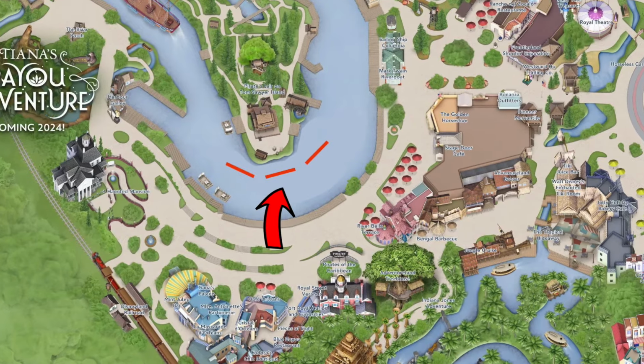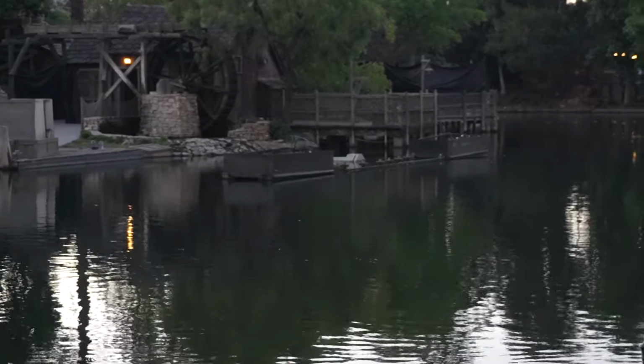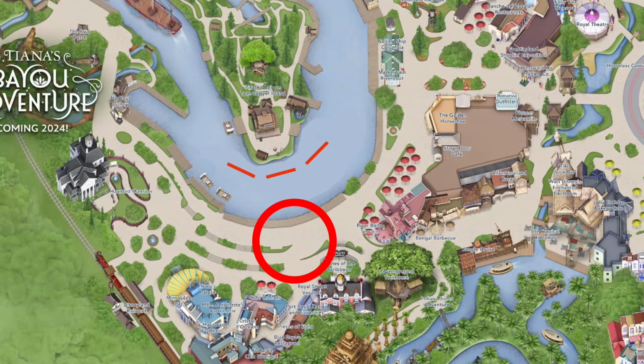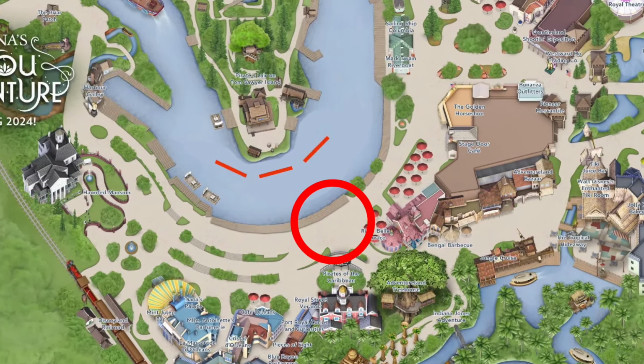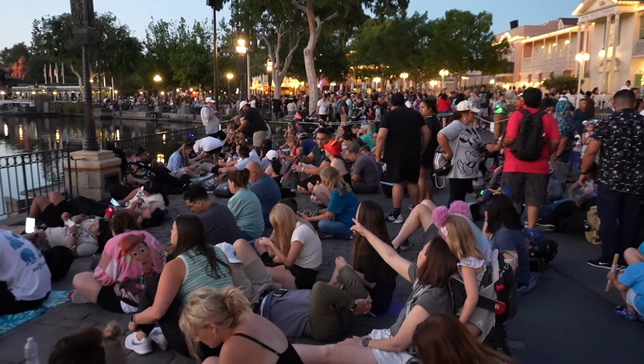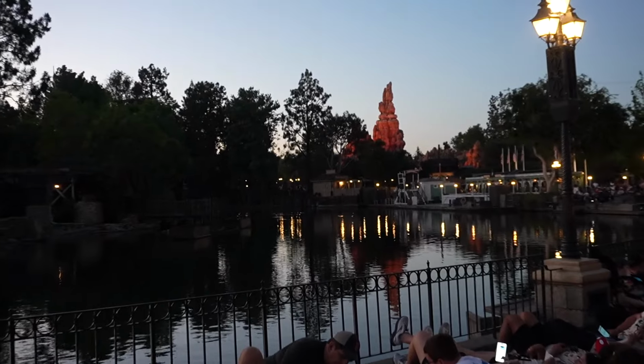So there are 3 mist screens, and you want to try to be in front of one of them. Here's one on the right side, one in the middle, and one on the left. Blue Bayou section is right in the middle, and we're just to the right of that. So it's 8:30 now, and the section is filling up. Everyone in this section will be sitting. It's a sitting section. It's like a beautiful night.